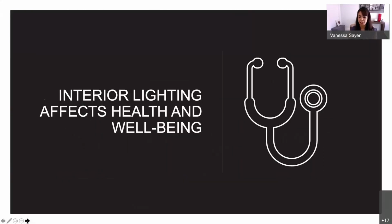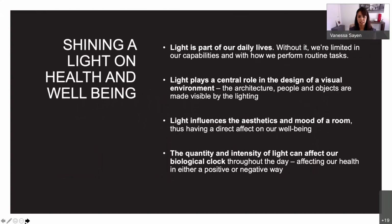So we know that interior lighting affects health and well-being. This is something that has been going on for a while now. Most of the lighting classes, I think we touch base on how important it is, and on the different developments and studies that have come out on how lighting affects well-being in general. And we know that light is part of our everyday life, and how important it is throughout our day.